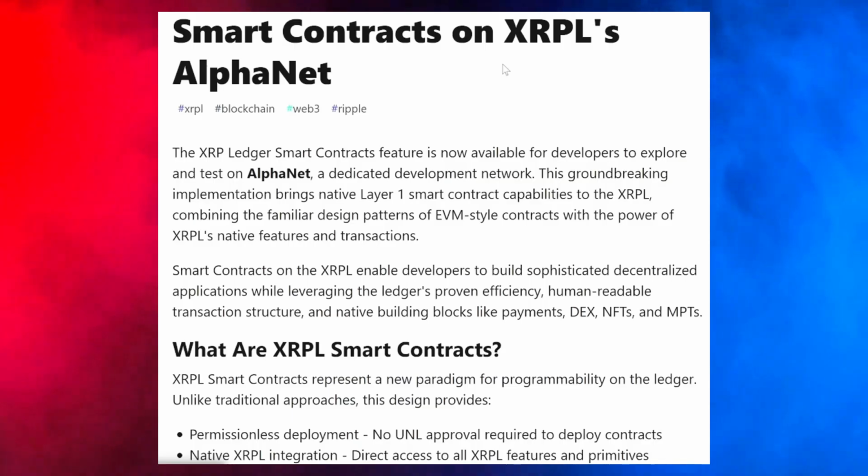And you know what? This has been the missing piece of the puzzle that we've all been talking about for years. Smart contracts. That was literally the one thing holding XRP back from total domination in the crypto space. But now, everything's changed. With the EVM Sidechain finally here and smart contract development taking off like a rocket, we're about to see an absolute flood of new projects choosing the XRP Ledger as their home base.